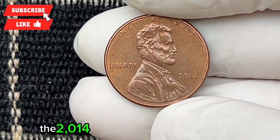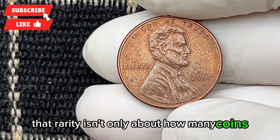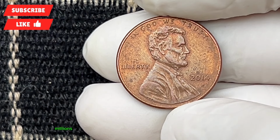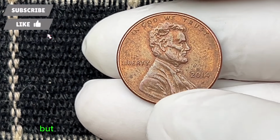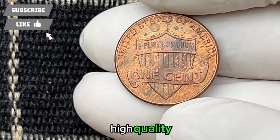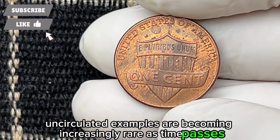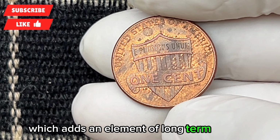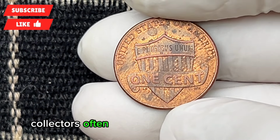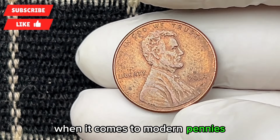The 2014 penny also reminds collectors that rarity isn't only about how many coins were minted, but how many remain in exceptional condition. Millions of these coins were produced, but few survive untouched in collections. High-quality, uncirculated examples are becoming increasingly rare as time passes, which adds an element of long-term interest for those who appreciate modern coinage.